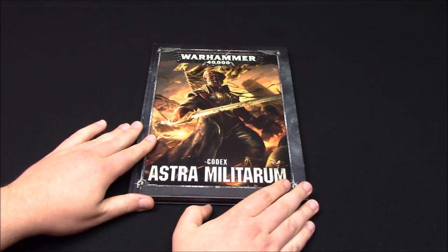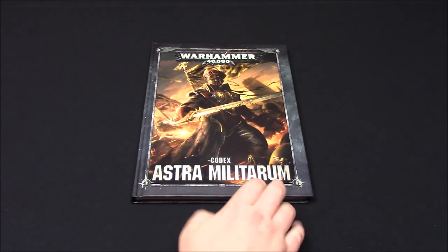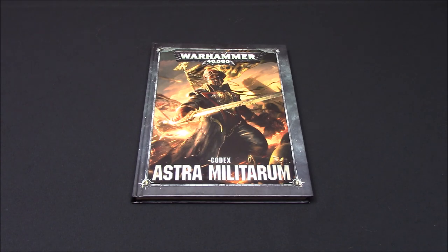What do I think of Astra Militarum Codex 8th edition? It is absolutely fantastic. The new rules, everything, the layout, the wording, the lore. The rules themselves make more sense. They've tidied it up a lot. It's just overall a better codex and a better army, and it makes Imperial Guard so much more competitive. Every regiment has its unique abilities, which is really good of Games Workshop.